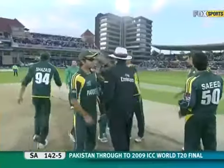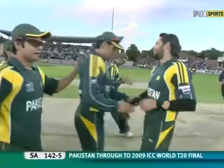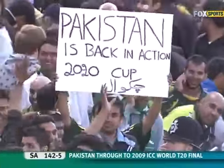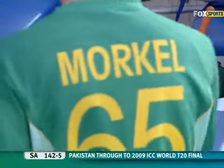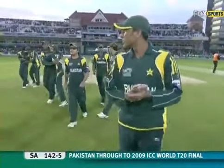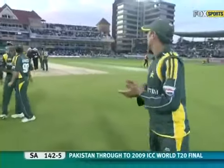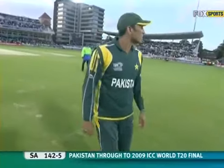I remember before the tournament, I said Pakistan is one of the favourites. A lot of people had laughed at me. But I was right. They are in the final. Pakistan is back in action. Right, definitely back in action. South Africa would be desperately disappointed. They would have backed themselves to get the 149 required, or the 150 required, to win this match. But Pakistan, and in particular Shahid Afridi, was quite brilliant with the ball.